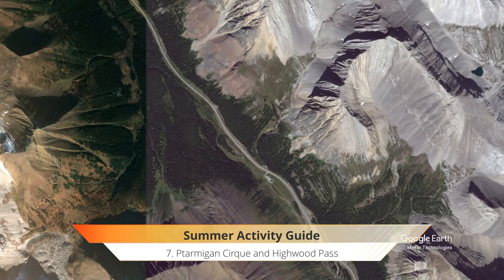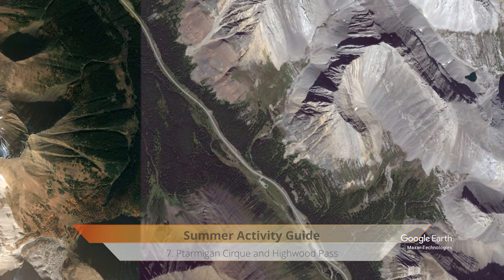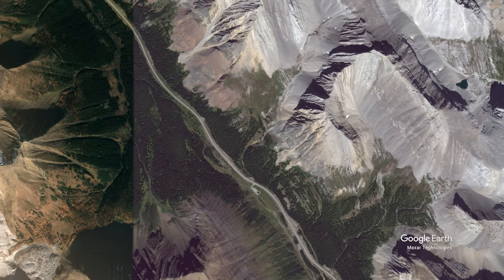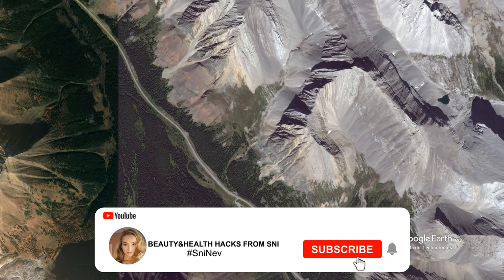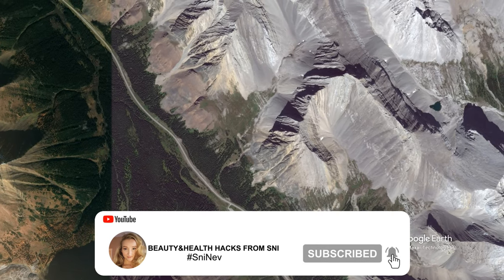Hike the Ptarmigan Cirque and Highwood Pass. This hike makes its way through Highwood meadows and the fields of wildflowers before making its way to the Ptarmigan Cirque.